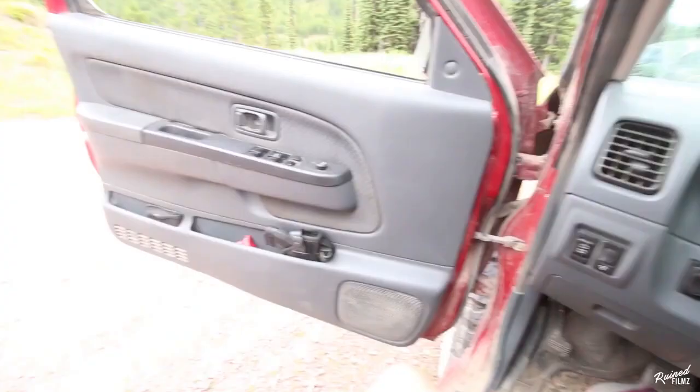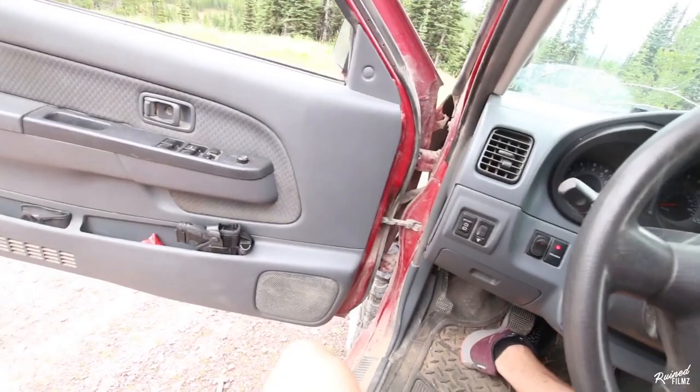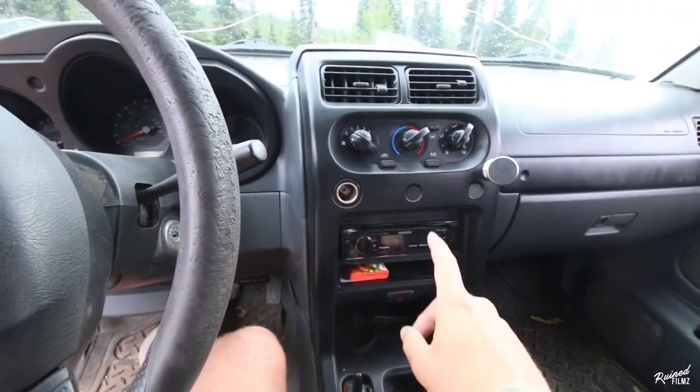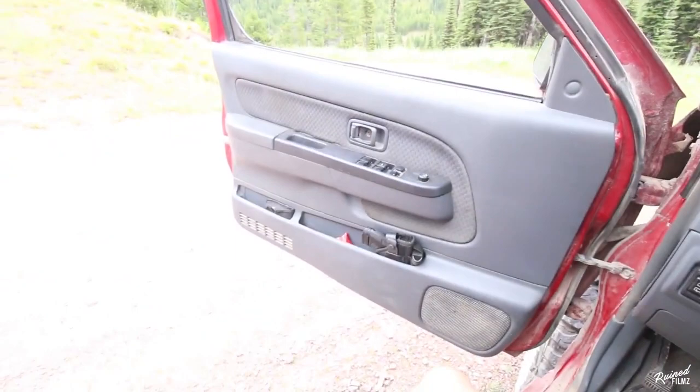Inside hasn't gotten too over the top yet. I've kept it pretty minimal as of right now. We have our switch system up here, which is running all of our light bars. We replaced the dash with just a Bluetooth deck, super simple. Just the normal storage in the doors.